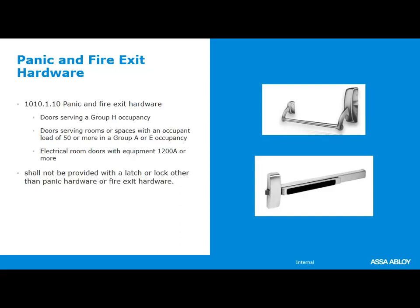Doors serving Group H, high hazard occupancy, regardless of the occupant load. And our high risk occupancies, Group A, assembly, and Group E, educational, when you have 50 or more people. So if it's a classroom and there's 50 students or more, you need exit devices from the 2 exit access doors. If it's a gymnasium, a dining room, any place where you've got 50 or more people in assembly or educational occupancy, and it needs to latch or lock, then you need to use an exit device.